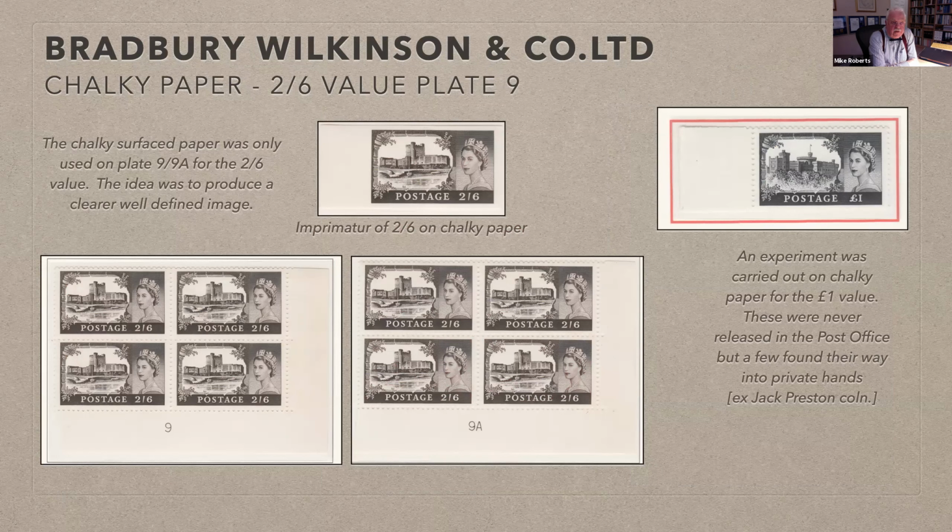They also conducted an experiment on chalky paper. The idea was to produce a clearer, well-defined image, which is difficult to produce on this sort of presentation, although I hope it's made some kind of impact, but anyway, we're doubtful about it, but there we are. It's a difficult thing to scan. But when you see it in real life, it is a much clearer impression.